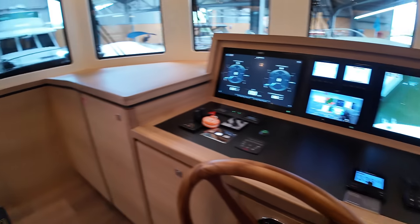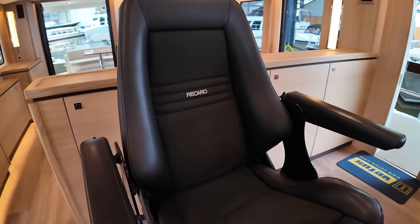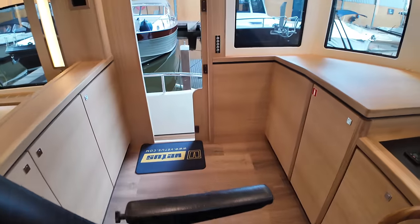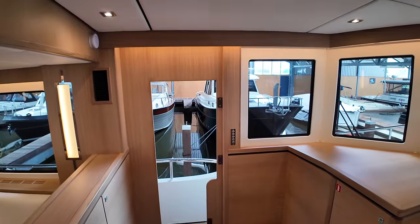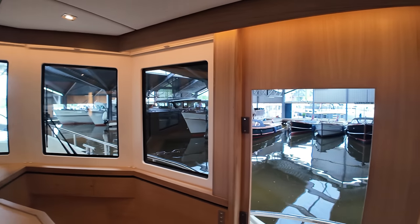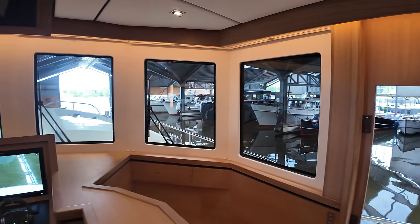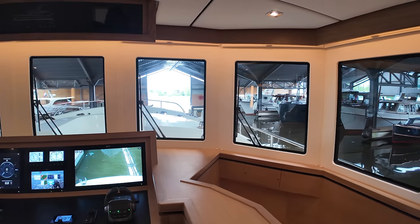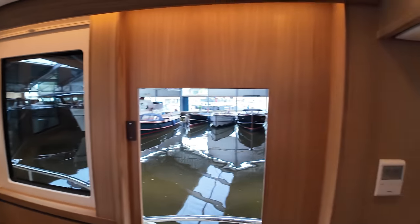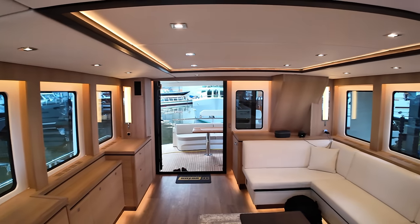I've got some more VHF radios over here on the right hand side. And look, check this out, a Recaro seat for the captain or owner operator, because you can owner operate this boat as well. Over there on the left-hand side, we've got an access door out onto the port side deck. Of course, got another one over here on the starboard side. So if you are operating this boat as an owner operator, you can quickly get access out onto the upper deck.